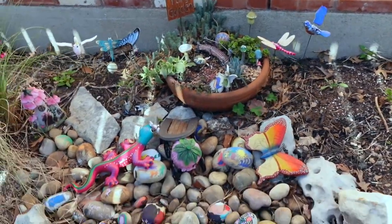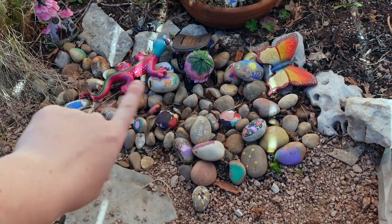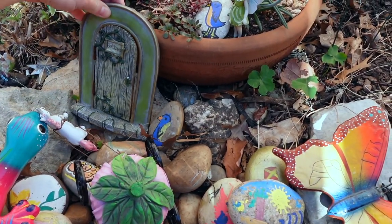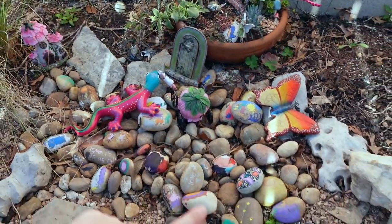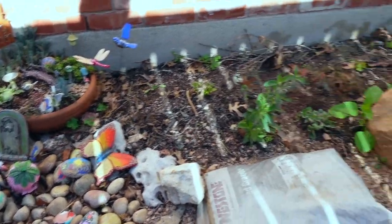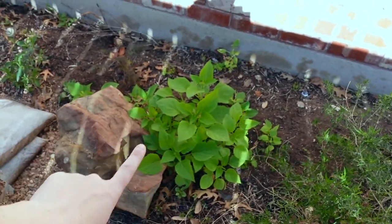This is my kids' little fairy garden. When kids come to play at my house with my kids, the door fell over, here we go, they get to paint a stone and leave it over here, so I like to do that with the kids. This is my Amistad salvia. It's coming back from root and it looks beautiful.